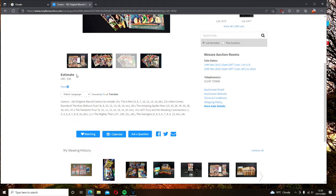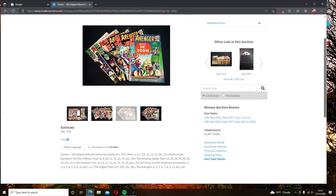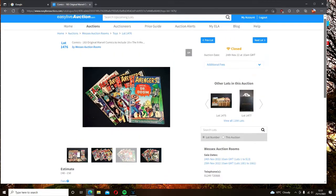So I will be watching this auction. I will be bidding up to £5,000, probably a bit more than that. Haven't decided at the moment. But wow, wow, wow. This is the most amazing comic lot I have ever seen while I've been looking at auctions. And it is certainly the most ridiculous estimate I have ever seen.